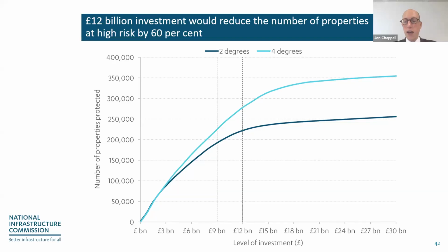And to give you a sense of what that means, that is a 3.6 billion increase on current baseline levels of funding. So it's not 12 billion completely new, it's assuming current levels continue. You need to add on to that across 30 years, 3.6 billion.